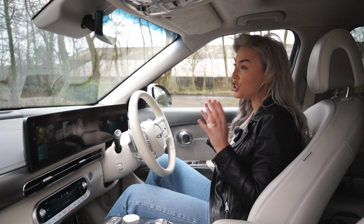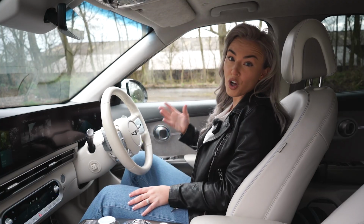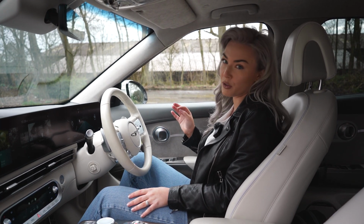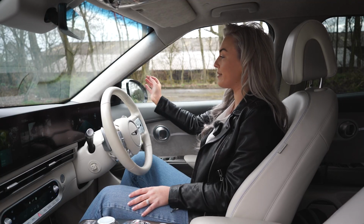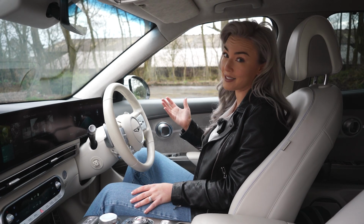Now, it's going to cost you £2,800 at the moment, but you get a lot of stuff. Another optional extra worth considering, especially if you are a person who loves their music, is the Bang & Olufsen upgraded sound system. It sounds great, but I will admit I've not tried the one that you get standard, and I'm sure that's not bad, but this is good.